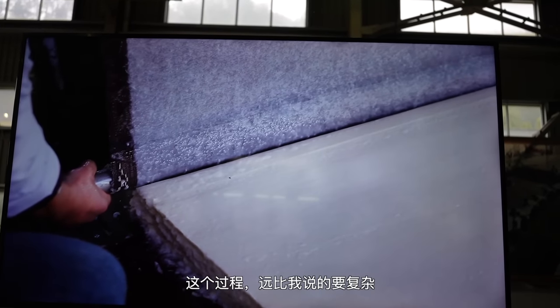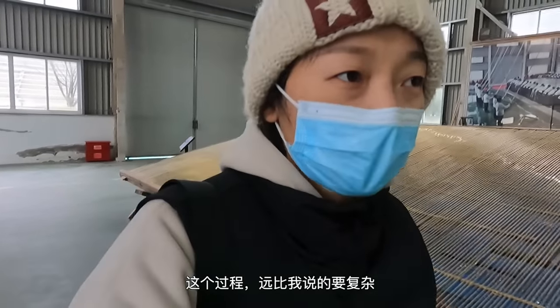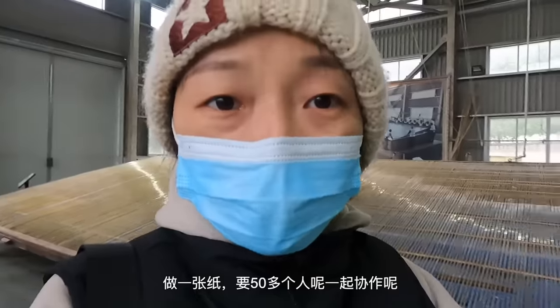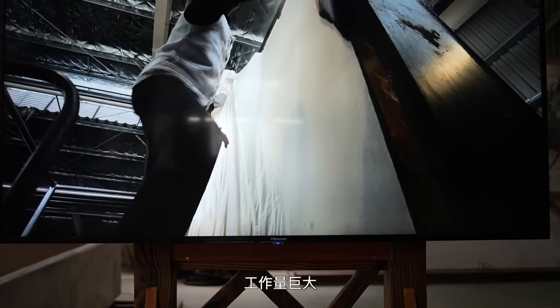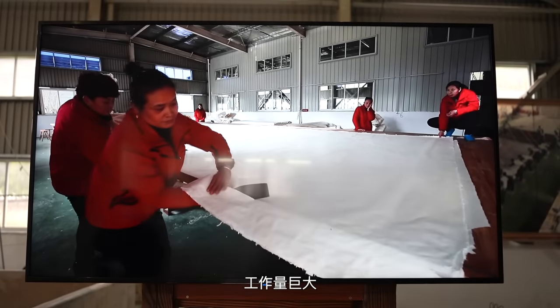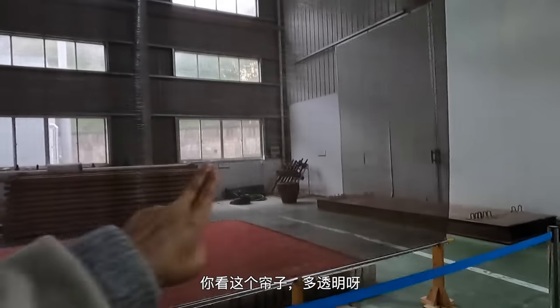So this whole process is way more complicated than what I can describe. And to make one paper like that, over 50 people have to work together at the same time. It's just an incredible amount of work. This is the curtain. You can see it's almost transparent.